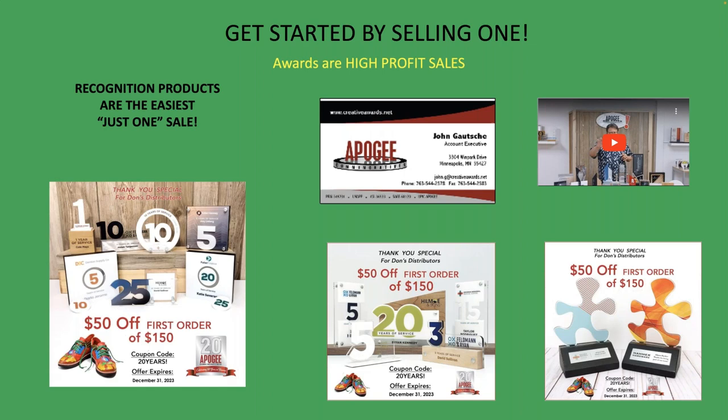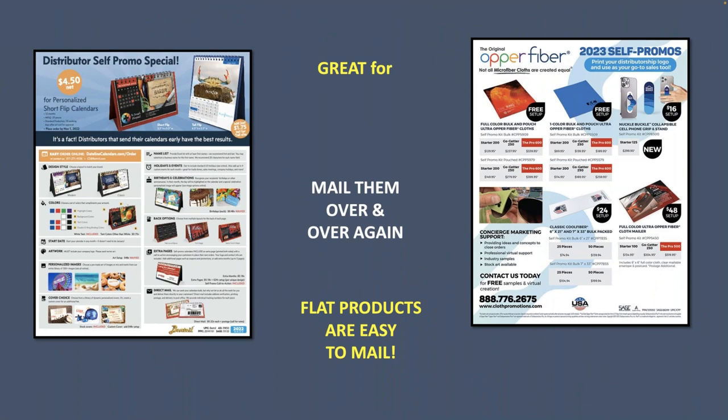Now, here's another great mailing product right here for big clients. I just can't stress enough on sending these. I don't know any other way to get in to see big clients. I'm telling you, what you need to do is to get these quality products, mail them over and over again, and follow up by text, follow up by email.